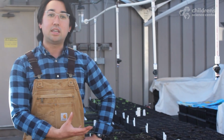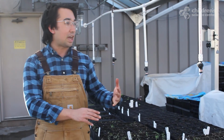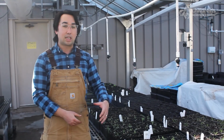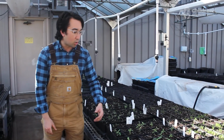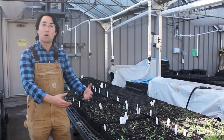From there, what a seed needs to grow, it needs a few different things. First, it's going to need water. So for that, we have our sprinkler system set up here, sprays lots of water here, keeps the soil nice and moist. And then the seed will produce roots that takes up that water and allows it to grow the shoots and the leaves that we think of as being the exciting parts of the plant.